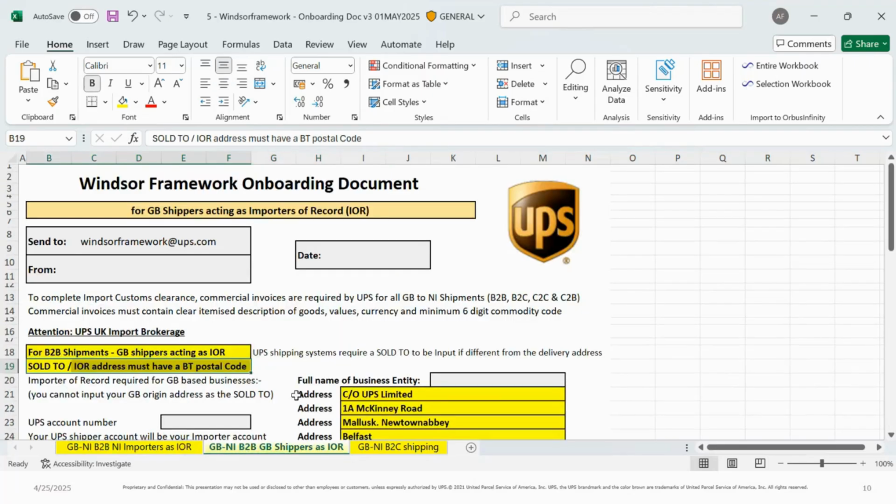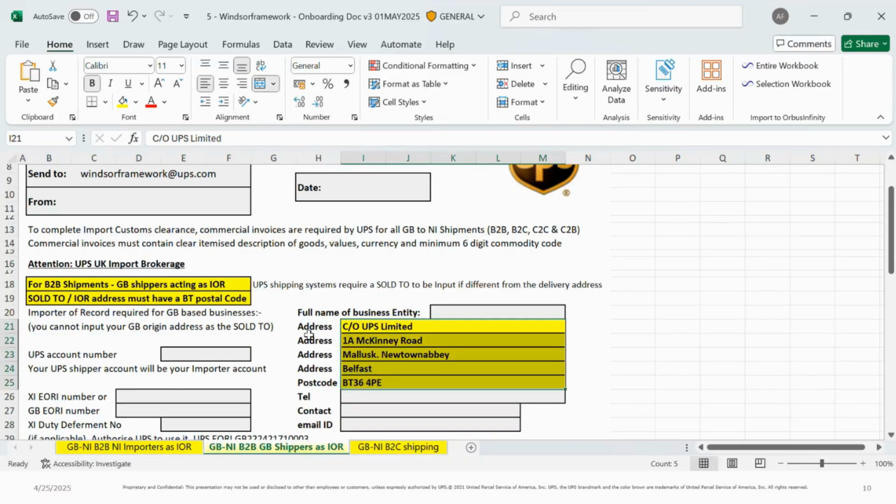Slight difference if you're a GB shipper. So this is a really important bit, which is highlighted in yellow here. Our UPS shipping systems, when they're sending a shipment to Northern Ireland, must have a BT postal code address, which you haven't got because you're based in GB mainland. So you can put in the shipping data, in the sold to as the importer of record, your company business name, and then care of UPS Limited in Mallusk in Belfast to get that address.